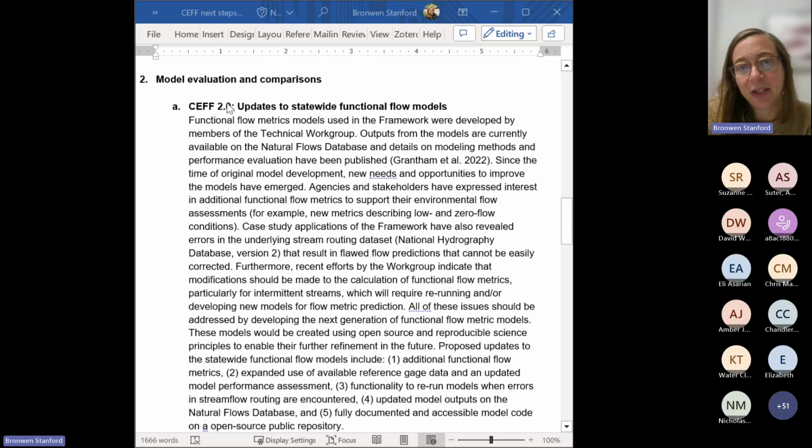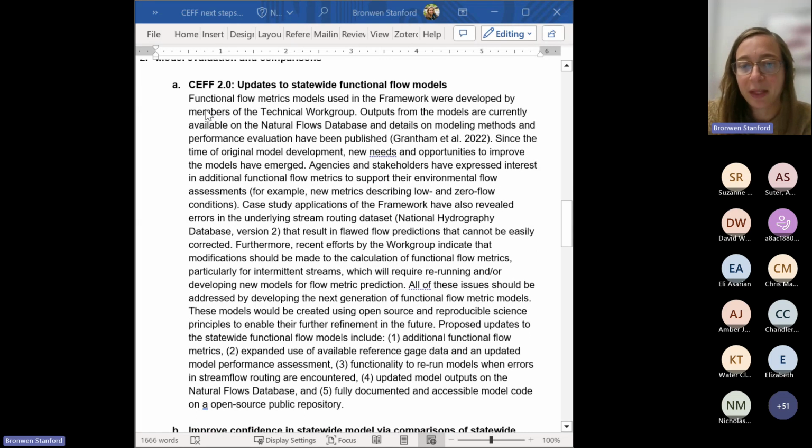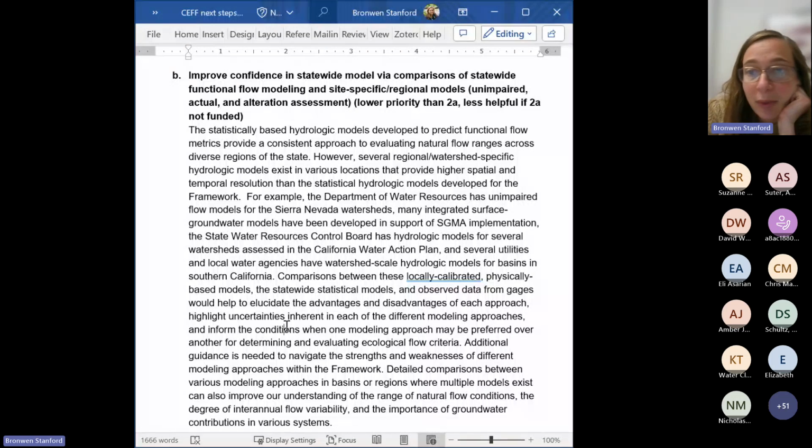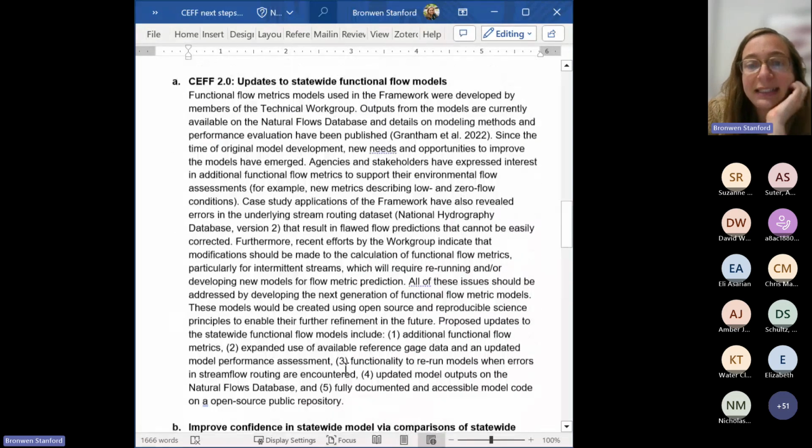We have a second bucket of work, which is doing some model evaluations and comparisons. This includes two key pieces. One is making some updates to the functional flows model, including improving the workflow so that it is more easily reproducible and open source, and fixing some of the errors that have been identified in the underlying NHD data set that continue on through the functional flow modeling for areas where the NHD is poor. And then also doing some comparisons of the functional flow modeling with more site-specific or regional models, such as groundwater surface water models, or some of the modeling that DWR works with, to understand where they're similar, where they're different, and which one is more appropriate for different types of questions, or where they align really well. So that's the more modeling and technical data side.